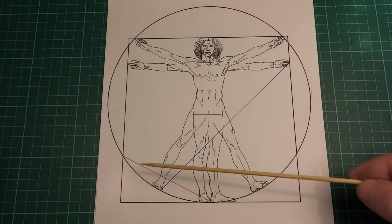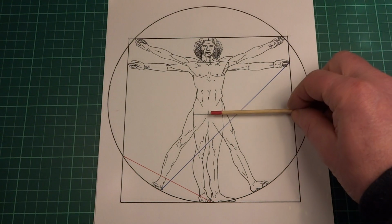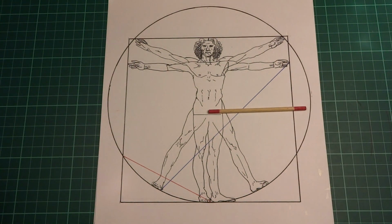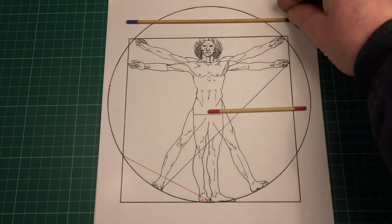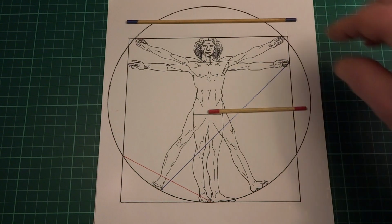From the toe to the cross point is the radius length to square the circle of the square. From the raised toe to the straight fingered point touching the square is the length of the side to square the circle of the circle.